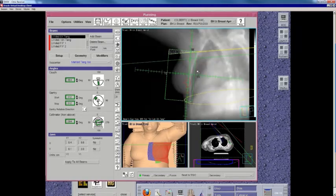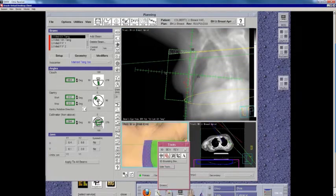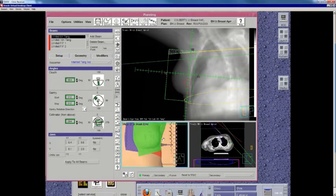This is my patient's lateral tangent, so you can see we've angled the couch to get a non-divergent cranial border. We've angled the gantry to align the posterior divergence of the medial and lateral tangents, and we've adjusted the inferior border. And this is where I find that skin rendering to be helpful, because I can look to see where this beam is falling on the patient, and we can adjust the inferior border accordingly. So this is the wire that demarcated my inferior border, so my beam just goes at the edge of that wire.